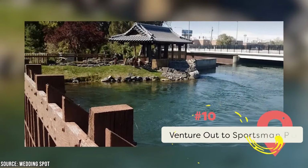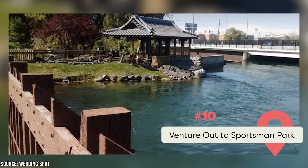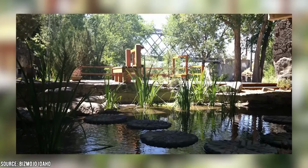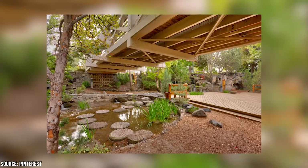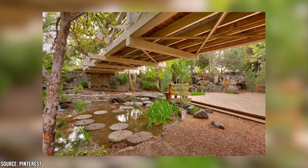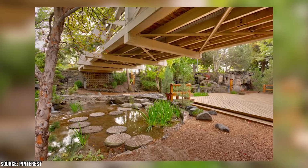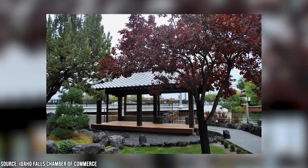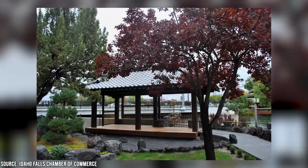Venture out to Sportsman Park. Sportsman Park is another location accessible via the Idaho Falls River Walk. It's actually a little island that sits out on the Snake River, and it marks the point where the first ever bridge crossing the river was constructed. Today, the little island functions predominantly as a tourist destination, and there's plenty to do and see on it for visitors. It's most remarkable for its beautiful and peaceful scenery, making it the perfect place to spend a quiet afternoon. There's also the Japanese Friendship Garden, which was built on the island to commemorate the town of Idaho Falls' longtime symbiotic relationship with the Japanese city of Tokai-Mura.